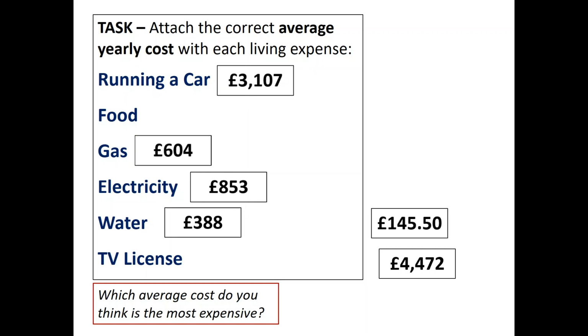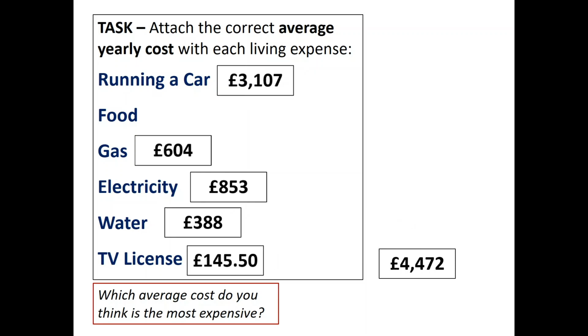Next one, £145.50 is for your TV license. Now, TV license is something that every house that has a TV and watches terrestrial channels, or is connected to terrestrial channels, you have to pay this license, okay? Now, this license, in case you didn't know, effectively pays for the BBC, so it provides the BBC with a budget, and the BBC can then create the shows they create, so the BBC News, or EastEnders, or, I don't know, Dragon's Den, all the shows that come on the BBC are paid for using the TV license, in addition to some other funding that they receive.